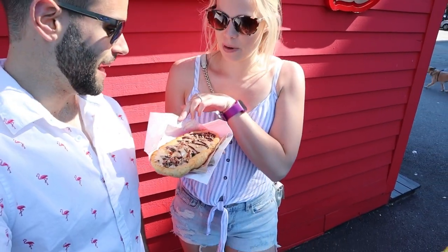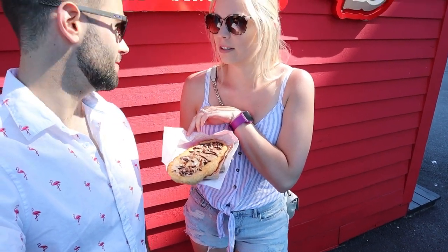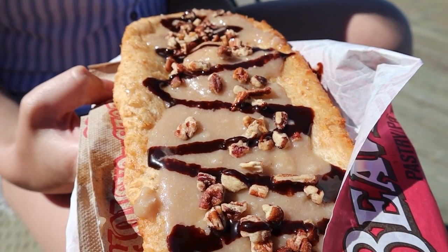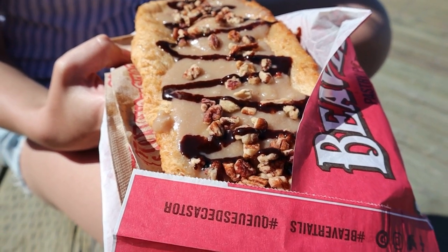So now we are trying probably the most Canadian treat ever, Beaver Tail. The classic, honestly, is cinnamon sugar, which is really good, but I figured we had to do something a little more pretty. So this is pecan pie, maple butter. And it looks delicious, pecans with chocolate. Let's try it out. It smells amazing. Taste test. We're doing it at the same time.